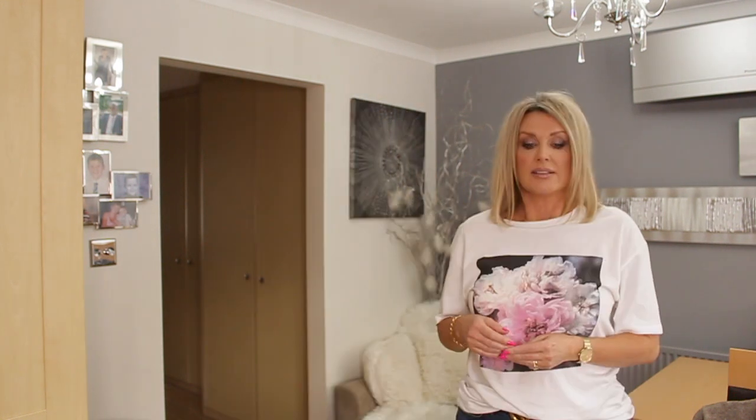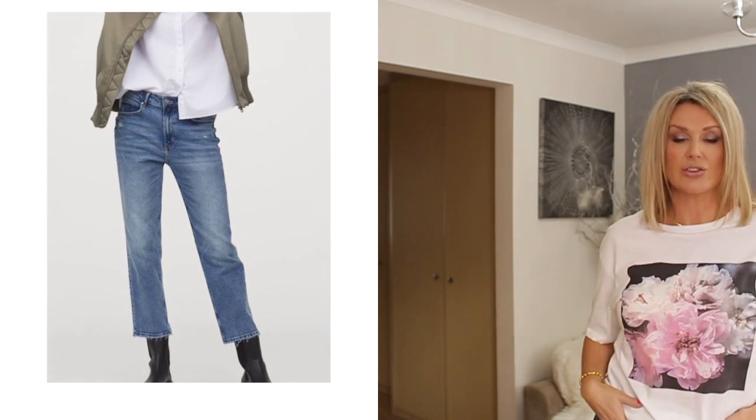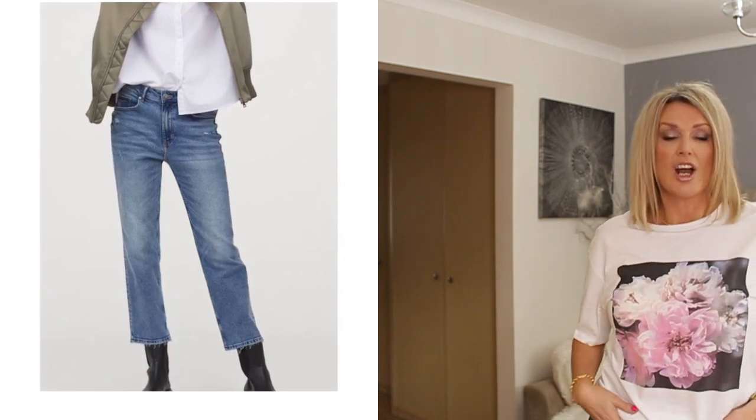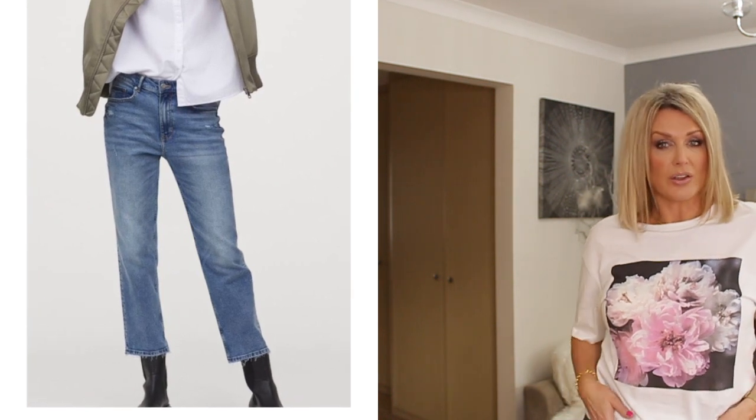So maybe I will just put a picture from the website here next to me so you can see those jeans. Really lovely jeans, very comfortable, with a lot of stretch. I love that color as well. So yeah, have a look at those. They're £17. I don't think I've ever bought jeans that cheap. Maybe I did actually, a pair from Amazon.